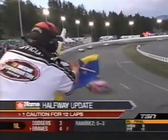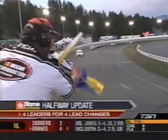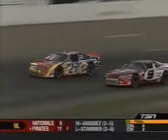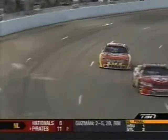And Todd, we're at the Home Hardware halfway update. We've had 1 caution, just 12 laps today, 4 leaders and 4 lead changes here in Sun Valley. So not a lot of action out front. It's pretty much been all that guy lately, the 27 of Andrew Ranger, but Dilly with those 4 fresh Goodyears is going to get his lap back on speed. So that makes 7 cars on the lead lap here tonight at Sun Valley.